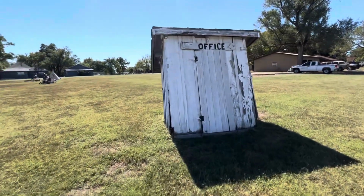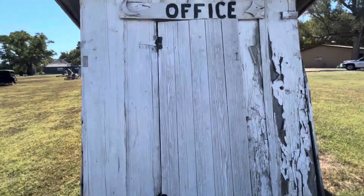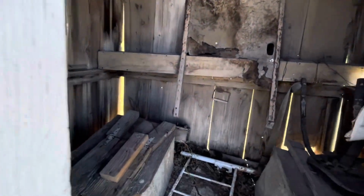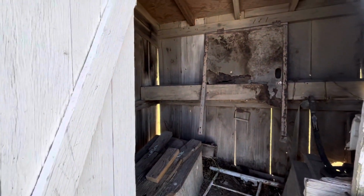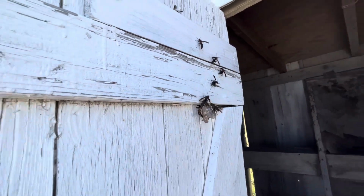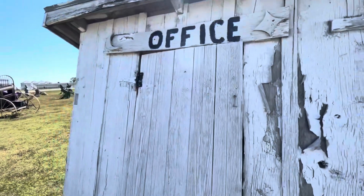What do you think's in this office here? There's some wasps in there. Oh my. Looks like it's their office.